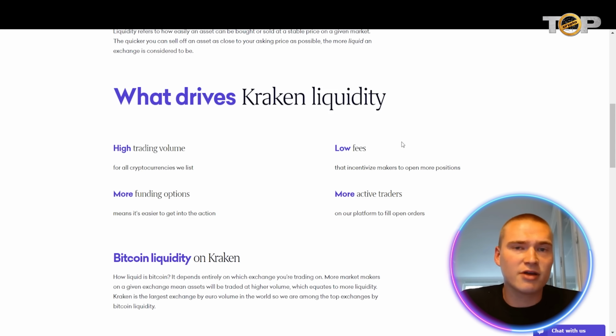As we already said, there are a lot of active traders on Kraken, and therefore you can also use margin trading, where you can trade with leverage, allowing you to increase your profits, but also taking on a little bit more risk. So let's check that out.